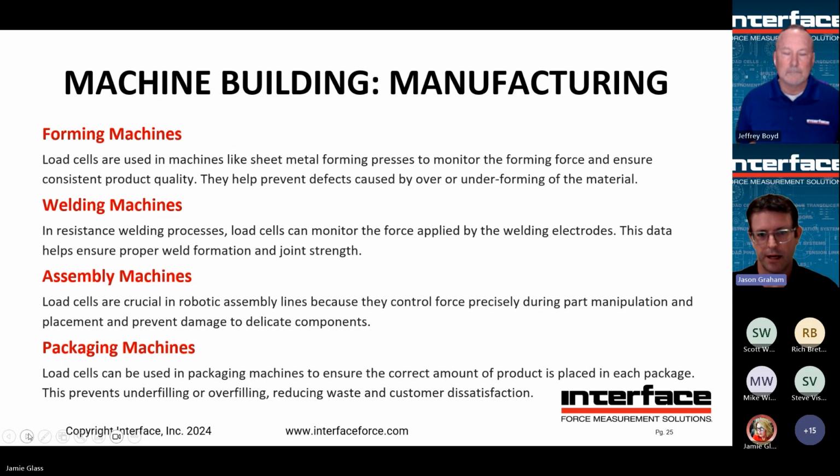Packaging machines, when we start looking at packaging machines, you're looking at the correct amount of product in a package. That could be a bottle, a box, a container, it could be rolling on a conveyor belt. There is the potential to put a load cell so you can instrument, either weighing the product as you're dispensing it, or as you're rolling it along the production line or the conveyor, a variety of different ways that can be done. Next slide, please.